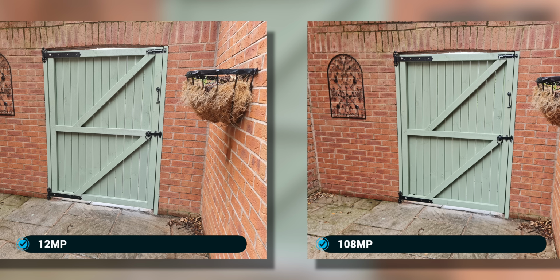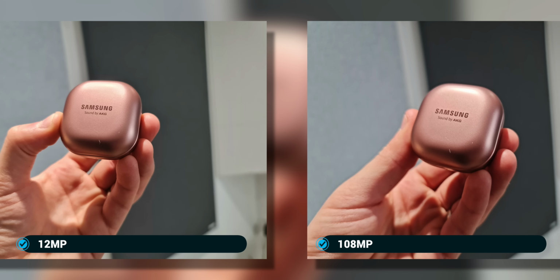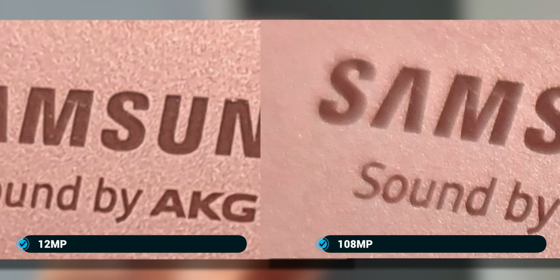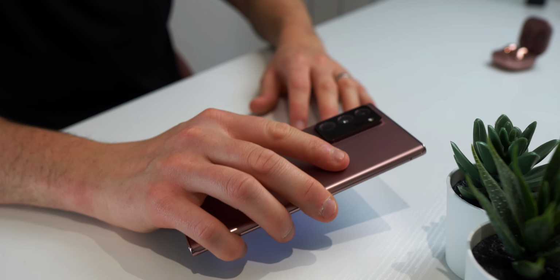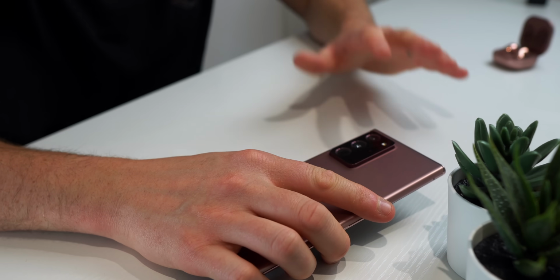Yes, photos can be sharper. If you do want to punch in and crop, you will get better detail, but often this only works well if you're cropping in the middle of the photo, as the focus tends to soften as you go towards the edges. For this reason alone, and the incredibly large file sizes, I tend to just use the 12 megapixel mode most of the time.